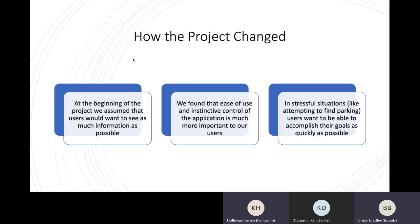So in stressful situations like attempting to find parking, they want to be able to accomplish their goal as quickly as possible. With the UX design, again, its major function is to solve an issue with strategic planning in order to develop a solution for the user.